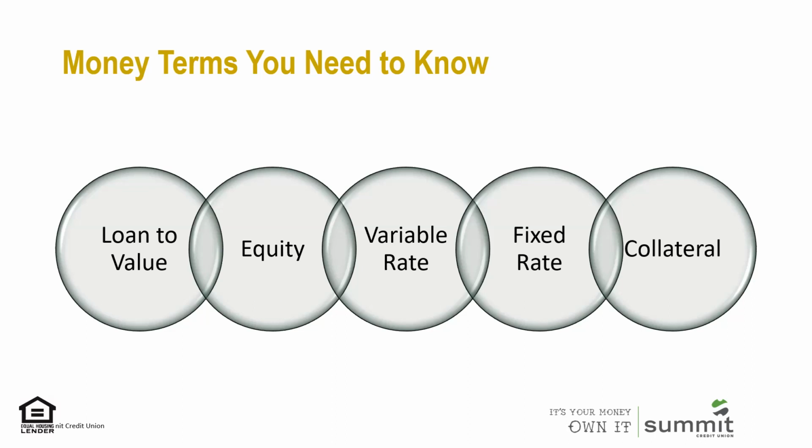Loan to value, or LTV, is the total amount owed divided by the value of the home. The loan to value helps you determine the interest rate that you will repay. Equity is the difference between the value of the property and the loans currently owed on. At Summit, equity can be in vehicles, homes, and other secured loans. A person may choose to use equity in a home or a car, which is the collateral, so that they can take advantage of a lower interest rate.